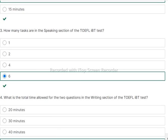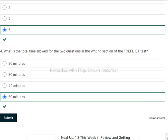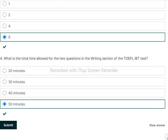Okay. Also we have: what is the total time allowed for the 2 questions in the writing section of the TOEFL iBT test? Total time for the writing. For the first type of question, we have 20 minutes. And for the second question we have 30 minutes. The total, 20 and 30, becomes 50 minutes. Okay, it's great and complete.